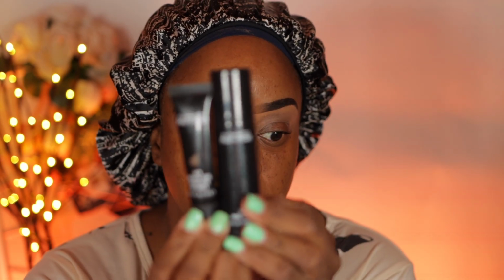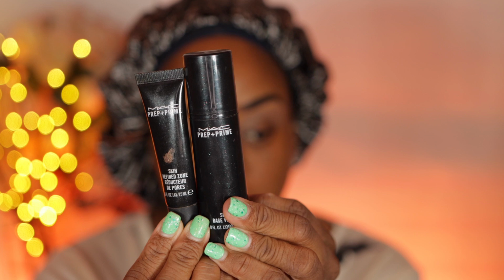Let's do a little quick face to get ready for work. I'm gonna use my two MAC primers, my MAC Refine Zone and my MAC Skin Base today. I love this combination when I used it the other day, so I'm very excited to use it today. And this is just gonna be a very quick face because today is Monday and y'all know how Mondays go.